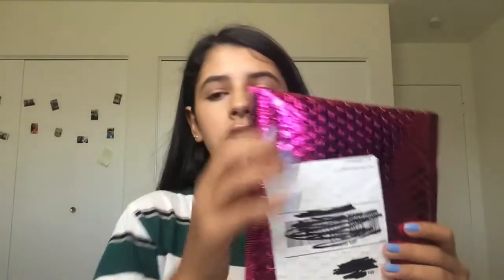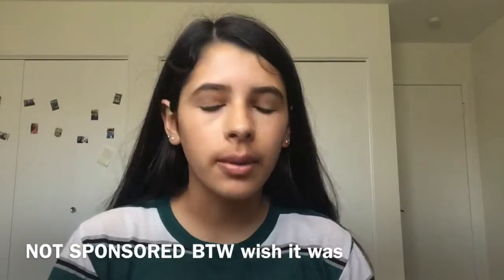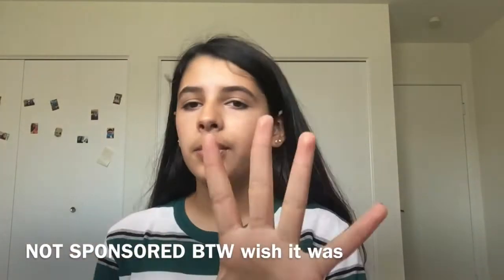So this is, I'm opening up my Ipsy package. If you don't know what Ipsy is, it's a monthly subscription where they send you 5 beauty products a month for $10, and then you personalize it, so you make a profile. You put your hair color, your eye color, your favorite makeup products, favorite skincare, brands, whatever. So I'm just gonna show you what I got this month.